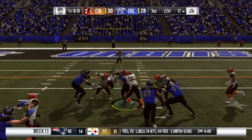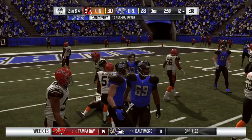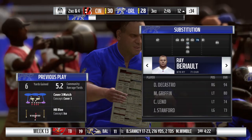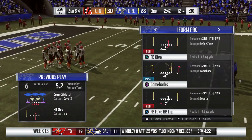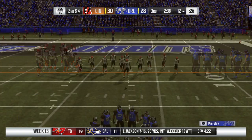On the ground, McCaffrey. And able to push his way forward here for a good little gain. He'll get a nice chunk there on the first down run, and it's 2nd and 4. I think we can safely say that those types of plays are the backbone of this offense. We know not every run's going to be a big hitter, but they'll take that type of result on each and every attempt.